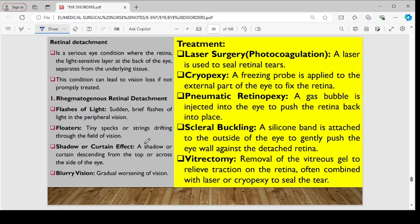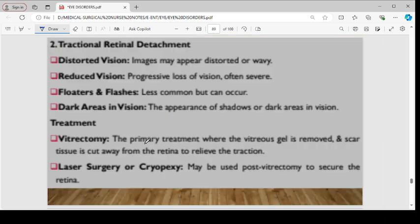So you treat using photocoagulation therapy. A laser is used to seal those retinal tears.